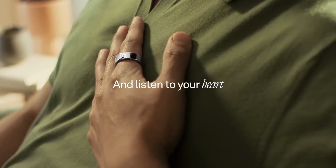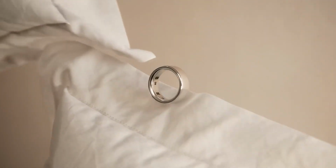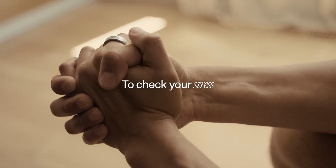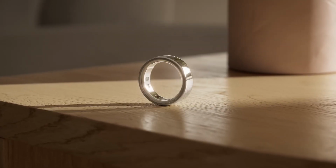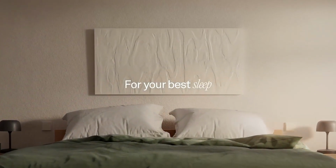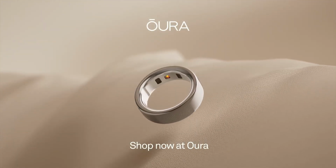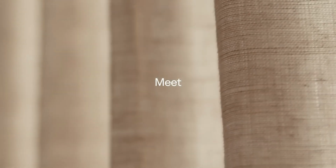But I also wonder, is there a risk of getting too in your head about it? Become hyper aware of every little fluctuation. That's definitely something to be mindful of. I think the key is context. The symptom radar combined with how you're feeling, any other symptoms you might be experiencing, that's when it can be really valuable information. But it's not a replacement for a doctor.